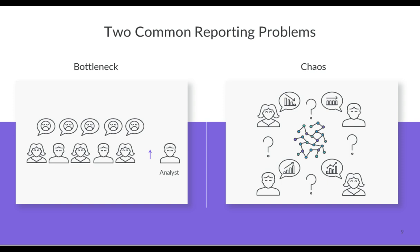So now that there is more of a focus on data-driven decisions within healthcare, we've seen two common reporting problems emerge. One issue, and we've seen this across industries, not only healthcare, is the data bottleneck. There's a person or a team, and they have access to the data, and they'll build out reports or dashboards. The problem is that a queue forms with requests, and this could take weeks or months to get answers, and this leaves teams understandably very frustrated.